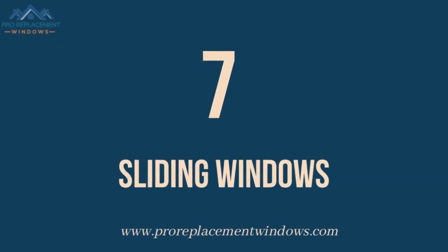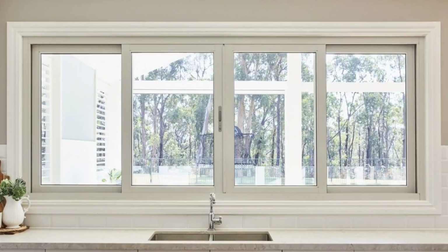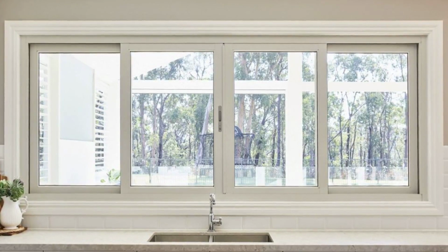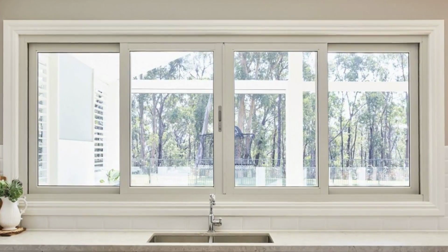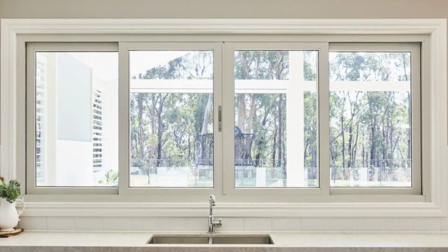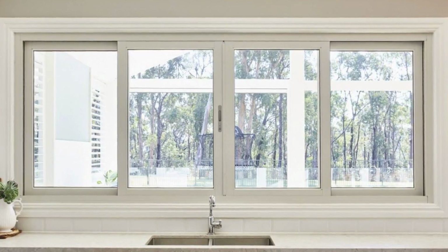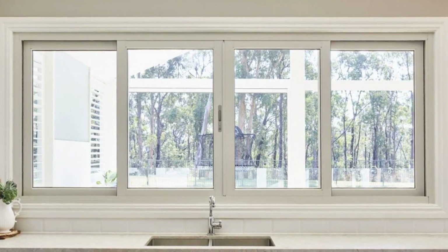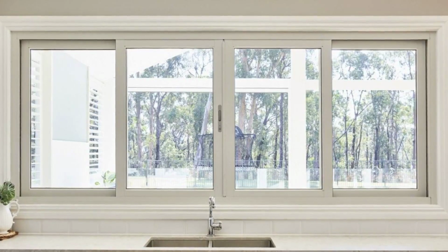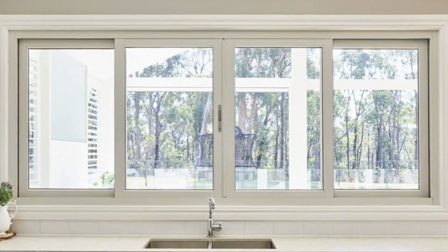Number 7. Sliding windows. Sliding windows are designed horizontally with sashes that slide back and forth. Most would say it is like a double hung window turned on its side. The sliding window opens by moving the window sashes to one side or the other. Sliding windows work well on walls where there isn't much vertical height, yet plenty of horizontal space. A sliding window offers a more contemporary look than the traditional colonial-style windows.